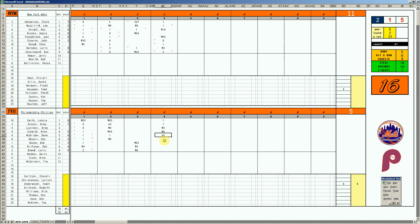Big moment here. Bases loaded, 2 outs. The pitch to Dan. 65 off the Hausman card. He flies to center field. And the Mets breathe a sigh and continue with an 11-5 lead.